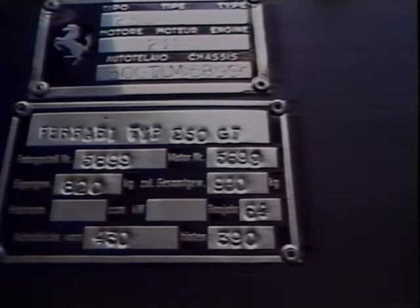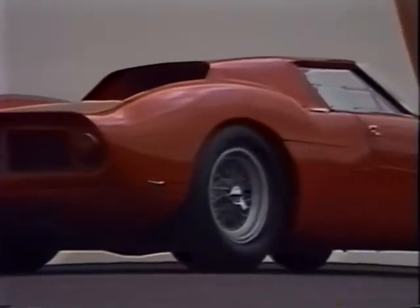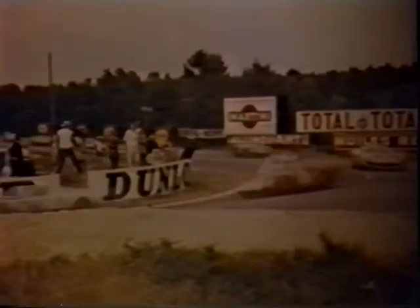But as we shall soon see, their attempt was not as successful as the 1965 effort, for in 1966, Ford had a better idea. The yellow LM of Gosselin and Descine appears as number 28 in this race. The number 28 LM hangs in until 8:30 a.m. when a blown head gasket retires the car.